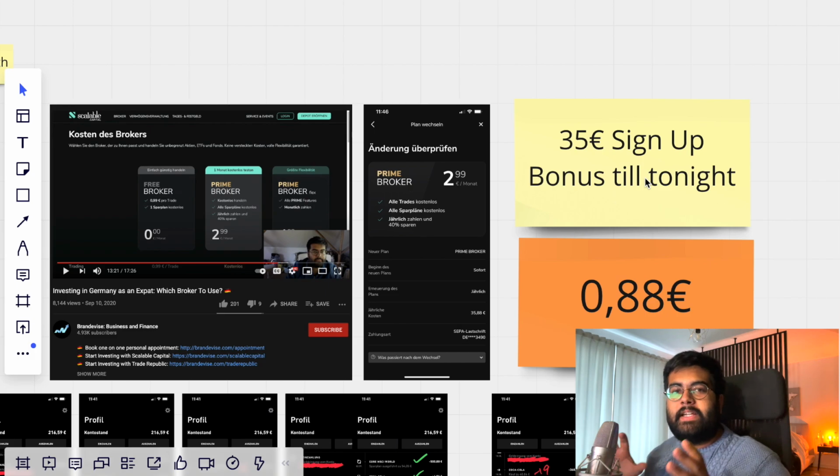Now the sign-up bonus is valid for people who are signing up new. So if you want to have a second depot other than any depot that you have right now, or if you want to start investing and you want to open your depot with Scalable Capital, anybody who signs up new is getting the 35 euro sign-up bonus when you choose the Prime Broker, not the Free Broker. And also anybody who is already a customer and is shifting from Free Broker to Prime Broker is also getting the 35 euro sign-up bonus.